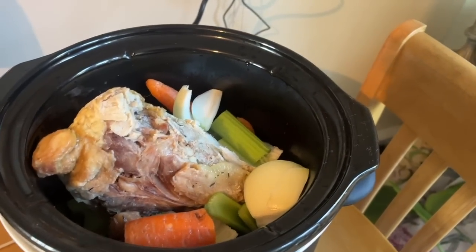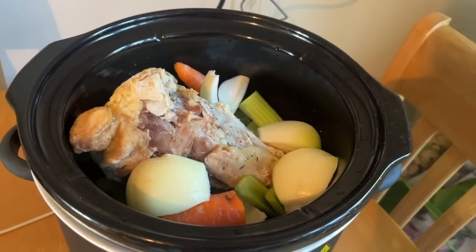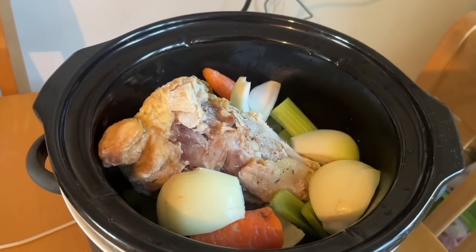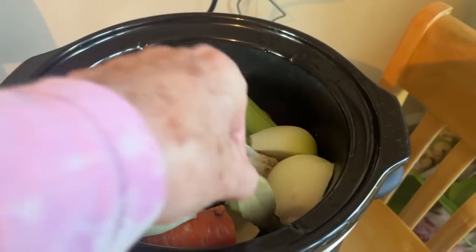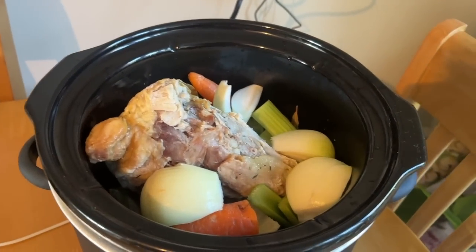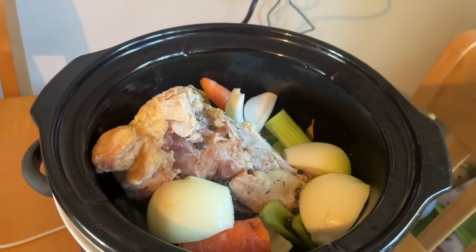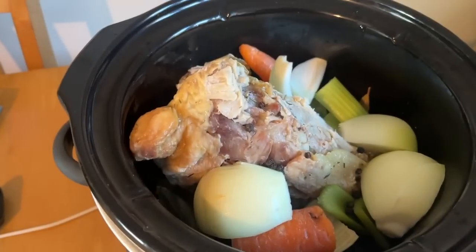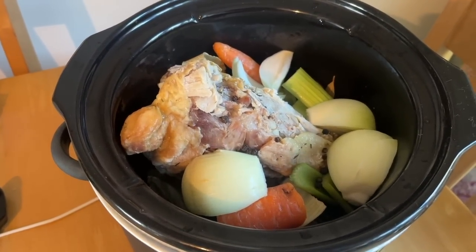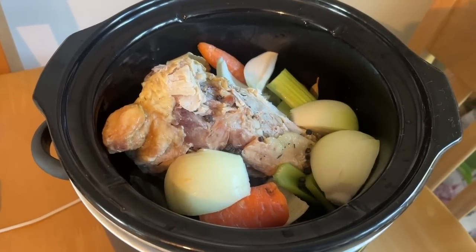So I'm just putting in chopped onion. I halve it when I'm using the slow cooker because it is only small. A few of those in, one for luck. Just a few black peppercorns. I need a bit more hot water on that. And then I'm just going to leave that for about 5 or 6 hours and see how it is.